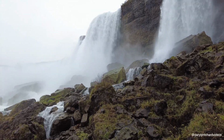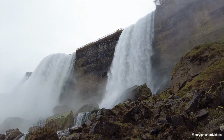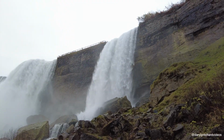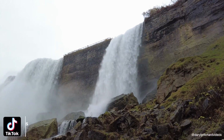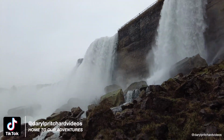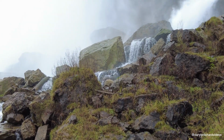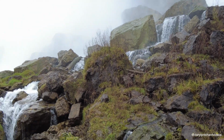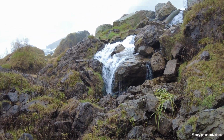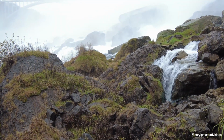I just can't take my eyes off these falls here. I could just stand here for hours and hours just watching all the water come tearing over the top and falling down to the base. Look at the spray there was then. It's amazing. I bet that's so cold, and especially when it's all frozen up, it must be absolutely freezing to stand here. But then again, in the summer when it's really, really warm, it must be absolutely amazing.